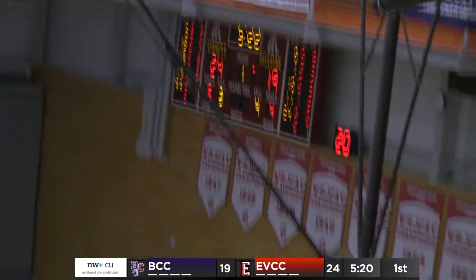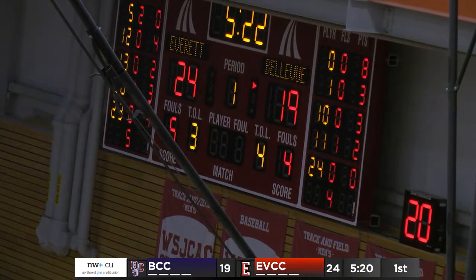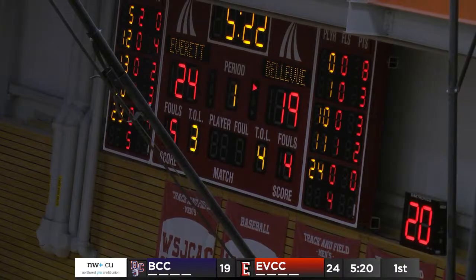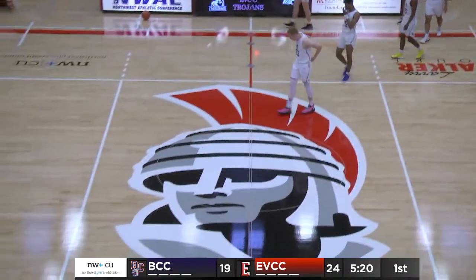We are back to Larry Walker Court, coming to you live from Everett Community College's Walt Price Student Fitness Center. 5:22 to go in the first half. Trojans leading the Bulldogs 24-19. Everett currently with a slim lead in the NWAC North. Bellevue within reach. If they can win, Everett takes it with a victory.